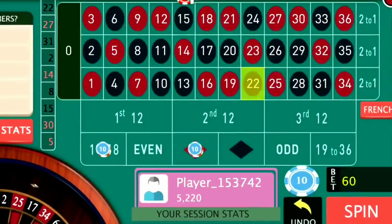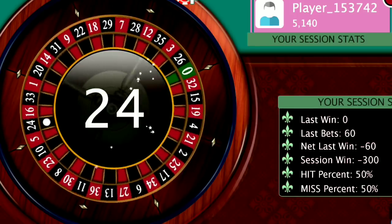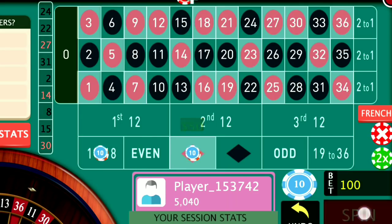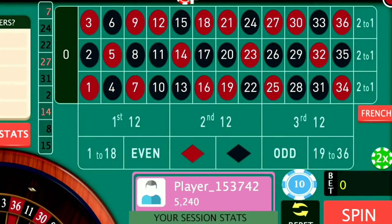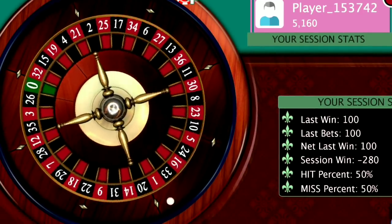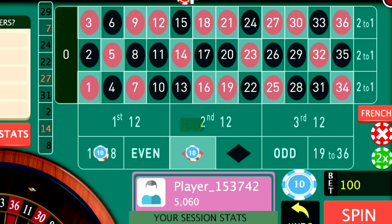It's 22 black and I lose here. So just rebet and add $10 at both the places. It's 24 black, again we lose, so just rebet and add $10 to both the places. It's 7 red and I win. My last spin was 5 units or $50, so this time it's $40 at both places as I won my last spin. It's 29 black, again I lose, so just rebet and add $10 to both the places.